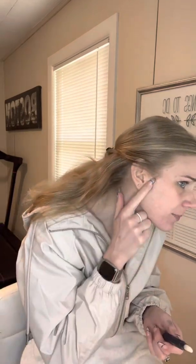So my face does not look great in the camera right now. Not sure why. I'm having a couple breakouts, but it's fine. What was I gonna say about that? I don't know. Anyways, I have a towel because I always make a mess, and I already have my jeans on for the day, and I don't want to get makeup all over them.